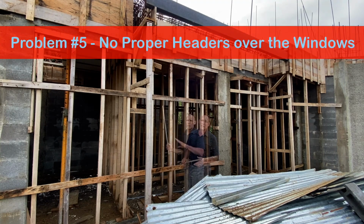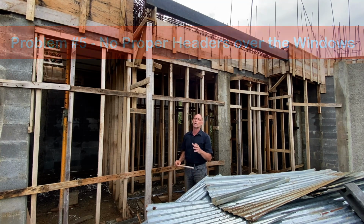In this scenario, there's not any kind of header at this point. So my guess is they had intended on pulling all of this down and building the header before they put the windows in there, okay? And you can do it, but it's not going to be nowhere near as strong. It's not going to be done proper. It's not going to be done the correct way.